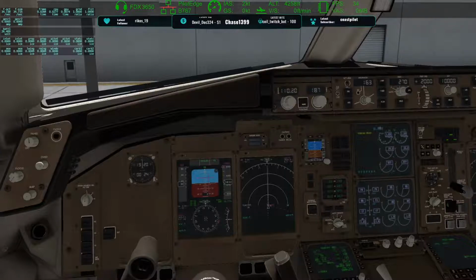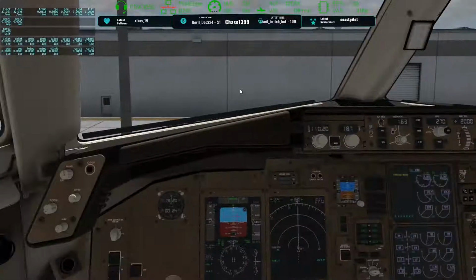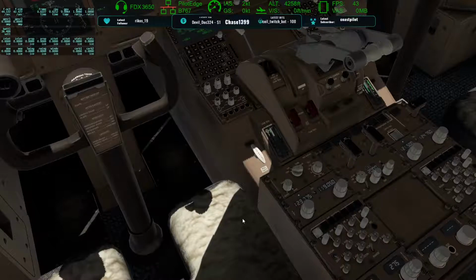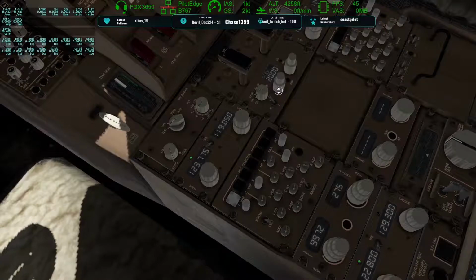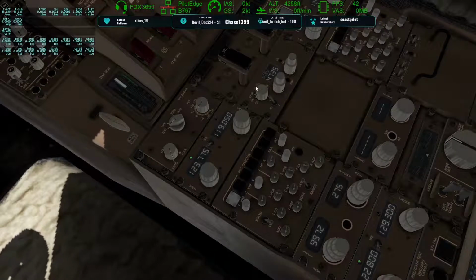That sim is horrible. 5766, we are going missed. Scout 5766, execute the missed approach procedures as published. As published, 5766. Scout 5766, contact Aspen approach 123.8 now. 123.8, 5766. Aspen approach, 5766, going missed, climbing 10,000.